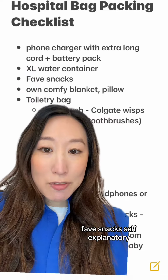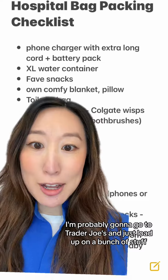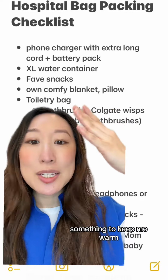Fave snacks, self-explanatory. I'm probably gonna go to Trader Joe's and just load up on a bunch of stuff. Own comfy blanket and pillow. I probably will bring like a microfiber or a little fleece blanket, something to keep me warm.